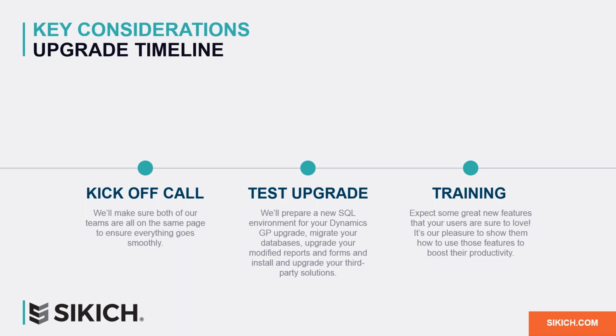And we could set up this training whatever way would work best for your users. So we could train all of your users at once. We could train the one person at your organization, and then they could go back and train the rest of your users. We could also do this either on-site at your offices or schedule remote sessions. That is completely up to you.